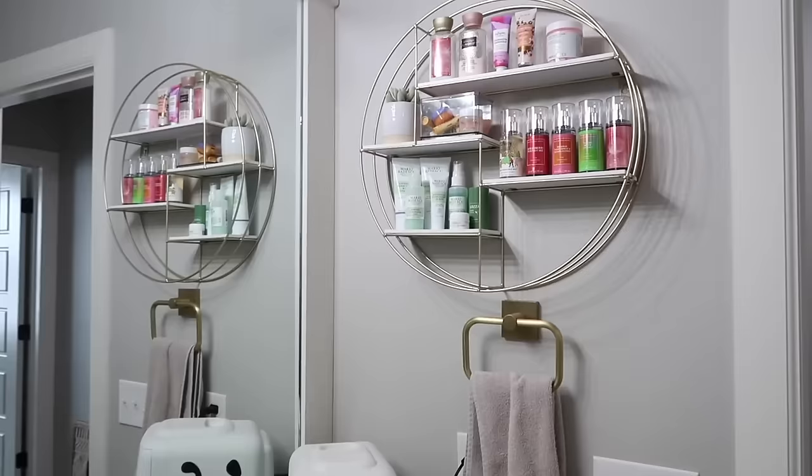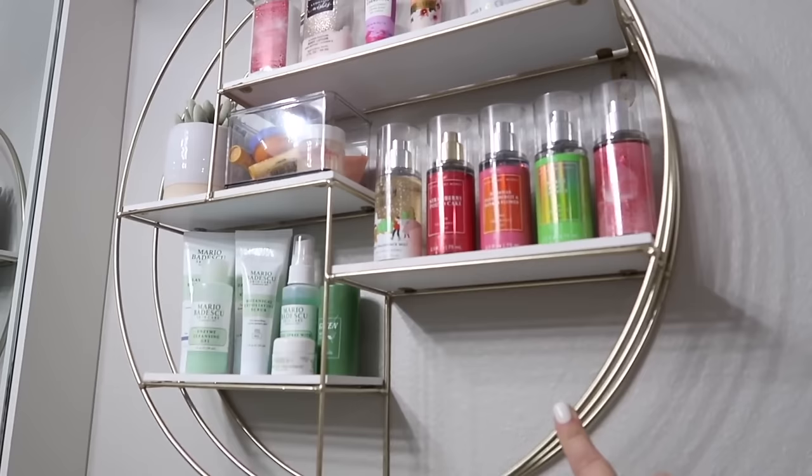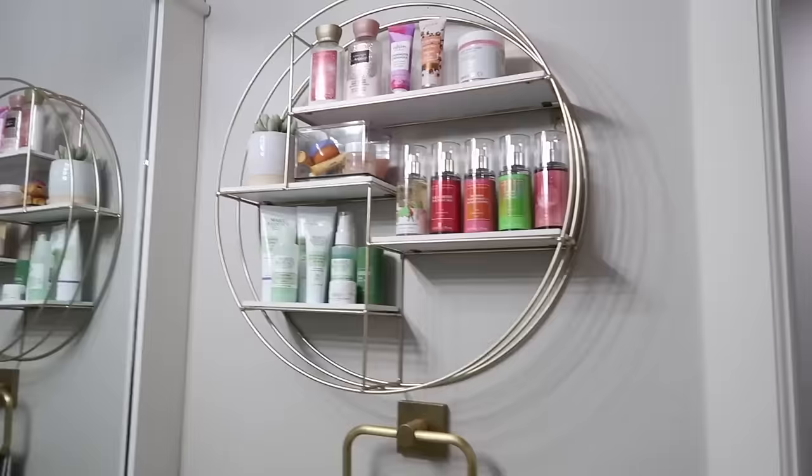So if your kids have a collection of something, think about these shelves. Or if you have a lack of storage in your bathroom, you could get some type of system like this so they can see what they have, they can use it. And like I said before, it's just great storage.